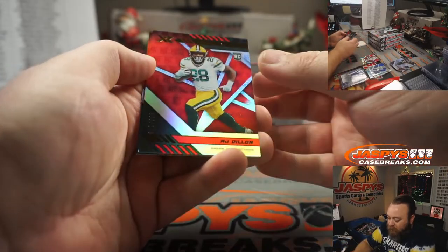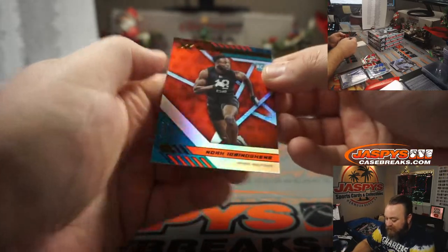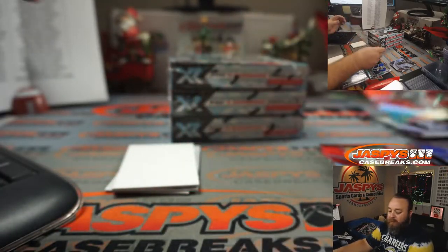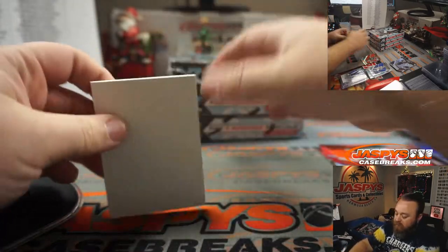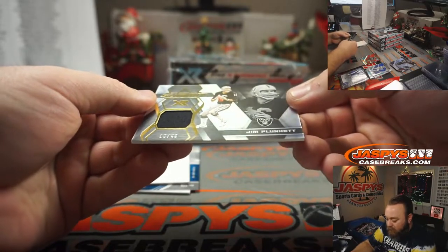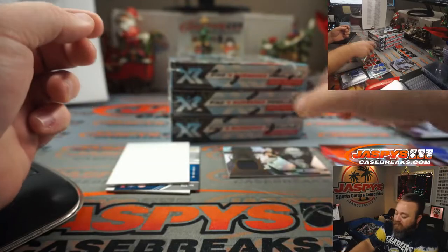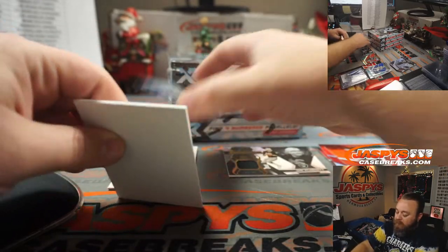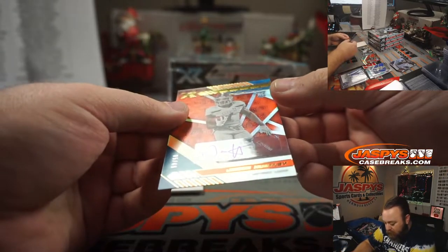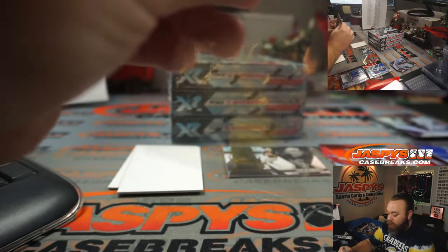A.J. Dillon to 249 for the Packers, Calvin Michael. Noah Igbinoghene to 99 for the Dolphins, and Kevin Revis. Relic, Jim Plunkett, 10 out of 49 for the Raiders, Mark Nation, last spot mojo. And our auto, rookie auto to 49, Jason Huntley for the Detroit Lions, and Charles Scribble.